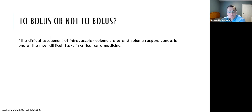Even what is a fluid challenge? Do you use 100 cc's, 500 cc's, a liter? Do you passive leg raise? Do you use colloid? Do you use crystalloid? And how do you define a positive response? Is it a 5% increase in cardiac output, a 10% increase? And how do you measure that? Is it a FloTrac? Is it thermodilution? Is it echo?